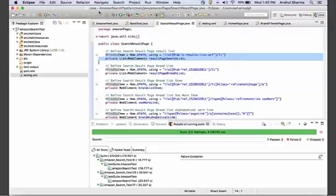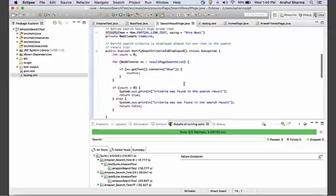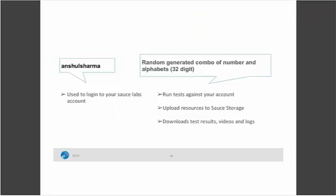All right. So this is a very light demo of how we run the test. There are a lot of best practices which I have used, or you can use, to make sure that you are able to leverage the parallel execution of tests. So let's talk about those.